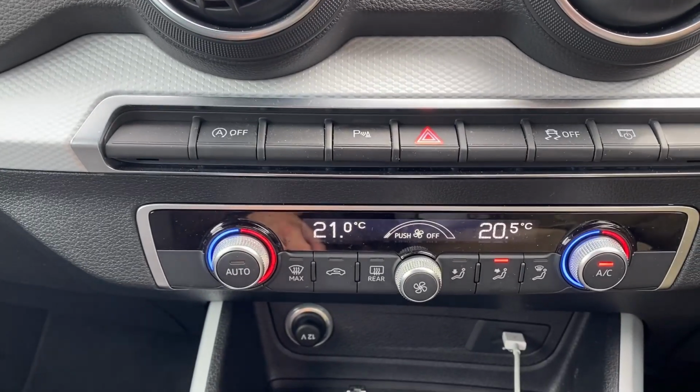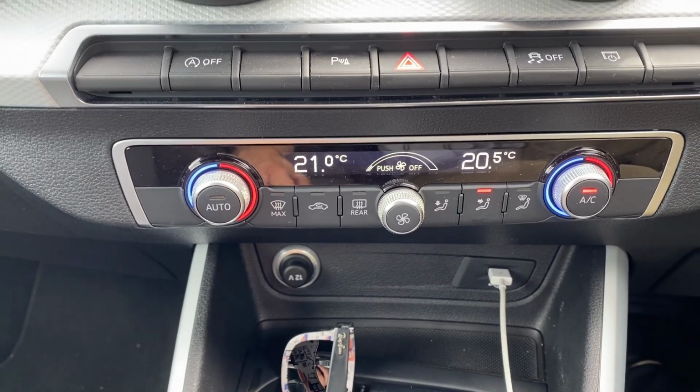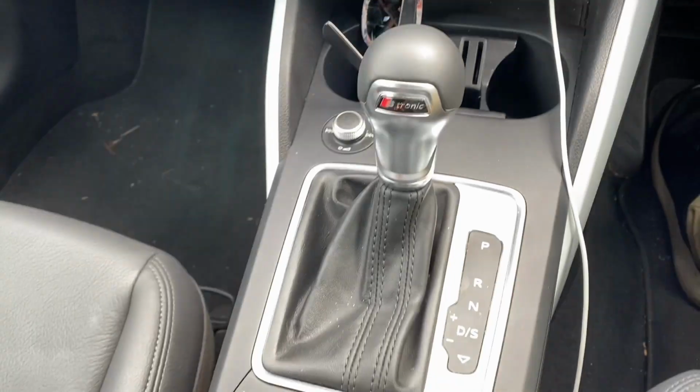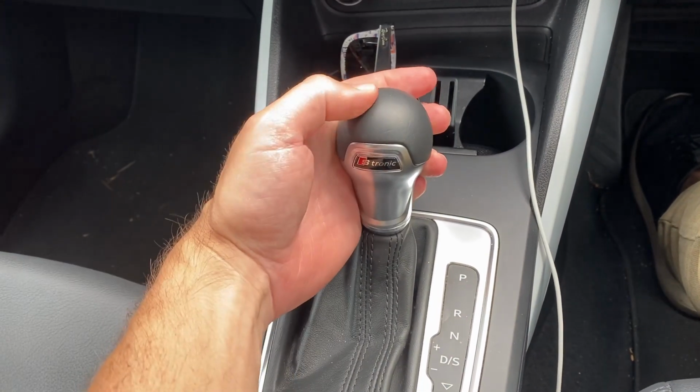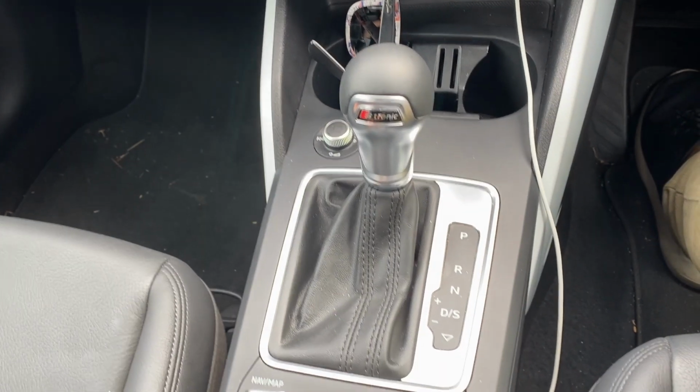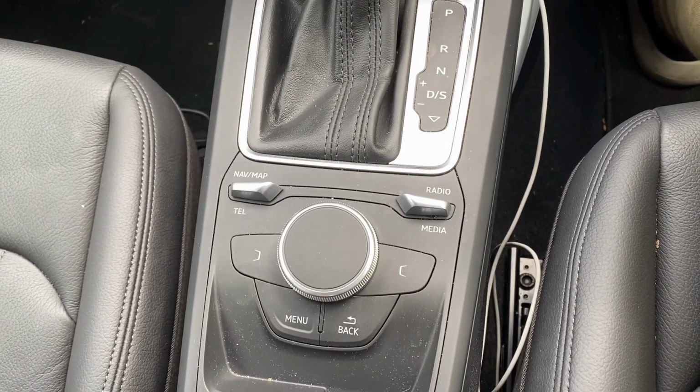This does have dual zone climate control, and just below that you can see it's got a 12-volt socket on the left there, and your standard USB plug. Then you've got your standard Audi gear stick there, nice little leather top to it, and it does have Tiptronic on there. The dials below there are for your infotainment system.